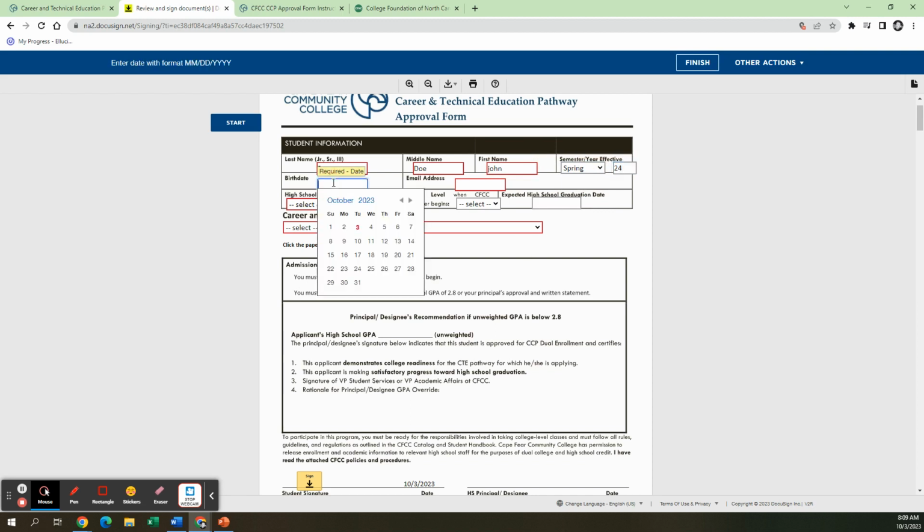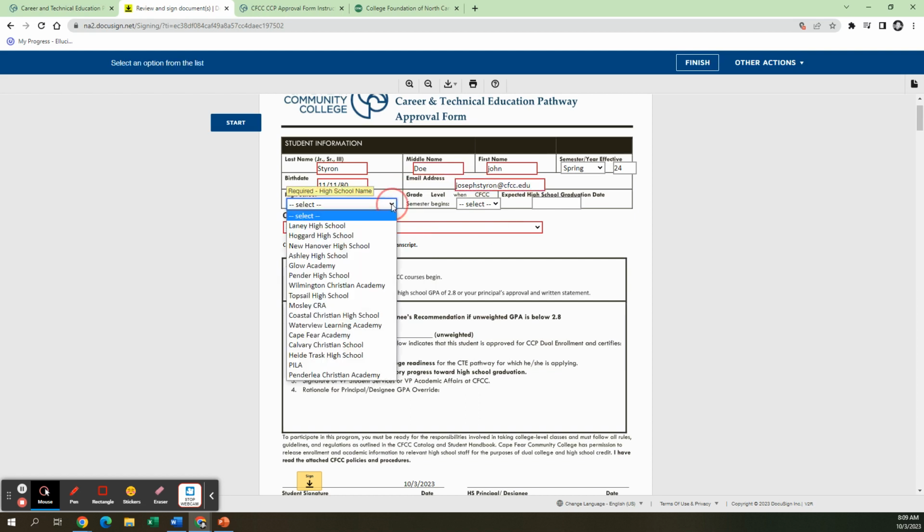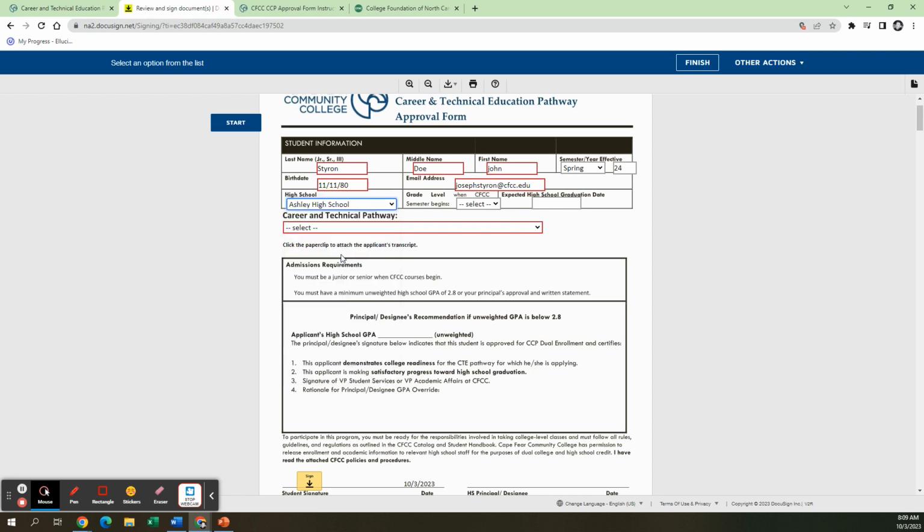Date of birth. Email address. High school. Again, we said we were an Ashley High School student. So you'll just come down to this drop-down menu, select the high school. You have to be a junior or senior to take part in this program. So you would need to put here from this drop-down whether you'd be a junior or a senior come spring of 24. We'll say junior.